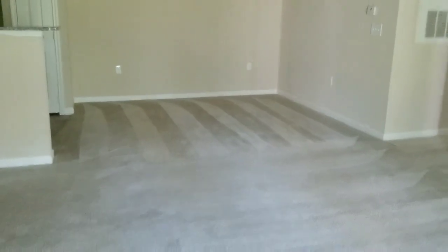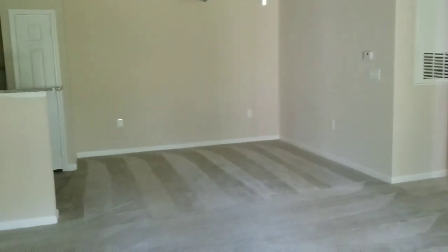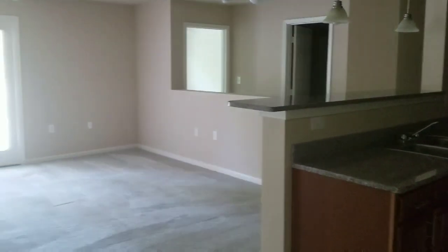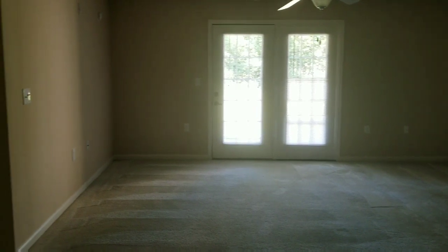Over here is the dining area, which is also huge. I'm going all the way back to the French doors. That is the dining area. Really, really big. Coming from the dining area, here is the kitchen area. It's like a galley style kitchen. And this is how it looks out over the French doors. That's the patio area back there.